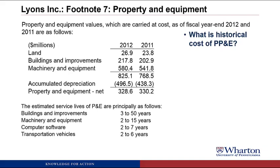So if we go to footnote 7, that's where Lyons discloses more detail about their property and equipment. So we can see here in the footnote, we have the original cost, accumulated depreciation, property and equipment net, and then they give us some detail below that on the estimated service lives or the useful lives of their PP&E. So now we can answer the question, what is the historical cost of PP&E? It was $825 million in 2012 and $768.5 million in 2011.